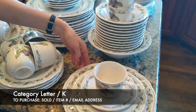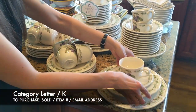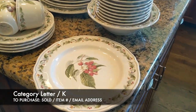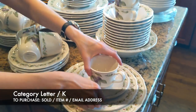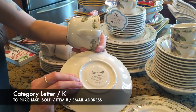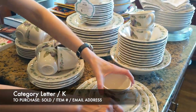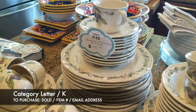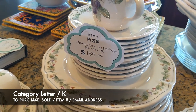I did put a little place setting together so you can kind of see what it looks like when it's together. And then if you just wanted to see, the plate there just has that detail. And then I'll show you the bottom just so that you can see the brand. So Homecraft by Noritake. This set altogether is going to be $150. And that again is item K55.